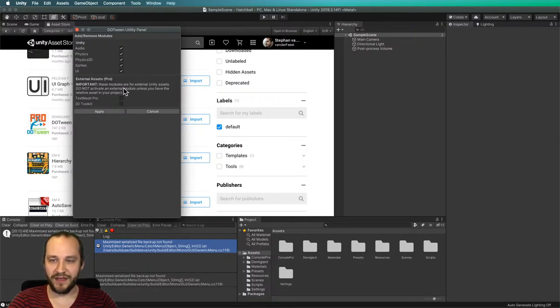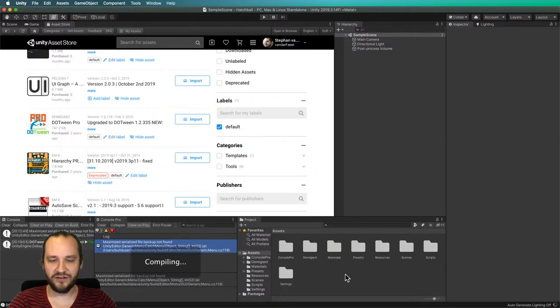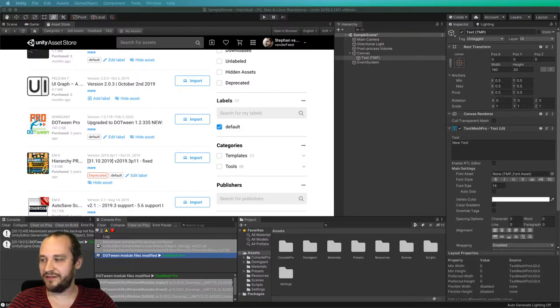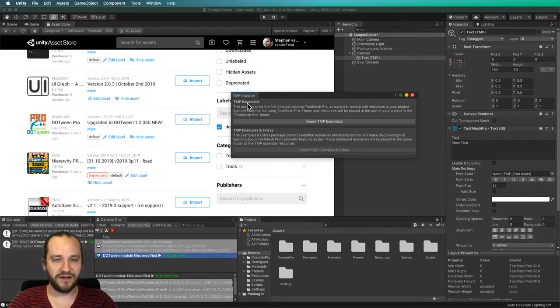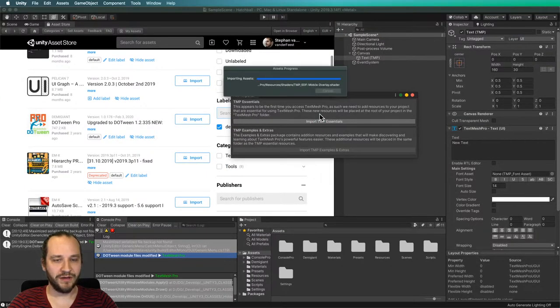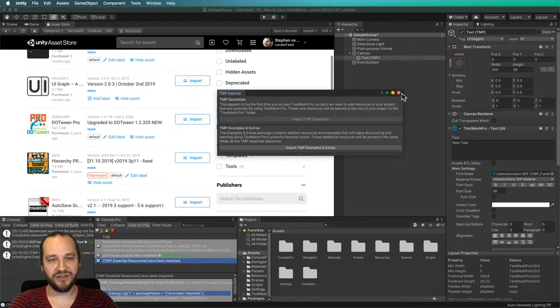So then Text Mesh Pro is something that I'm going to include, and it's quite easy. I could just add a text object from Text Mesh Pro, and then I get this window popping up. It says Text Mesh Pro Essentials, which appears the first time you use Text Mesh Pro, so you need to get some resources. So that's what I'm going to do. I'm not going to add the examples. When you're using text in Unity, there's never a good reason not to use Text Mesh Pro, as far as I'm concerned.